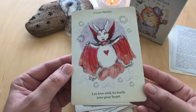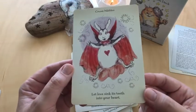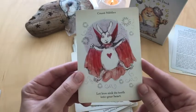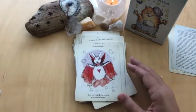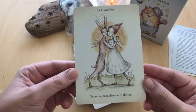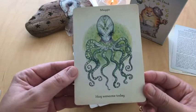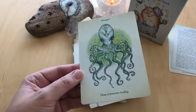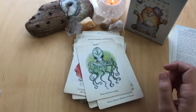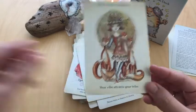So cute. Count Nibbles. Oh my god. Let love sink its teeth into your heart. Oh my stars, I love this. That is so stinking cute. Jack and Aura, never miss a chance to dance. I love her too. I saw her on the back. Maggie, hug someone today. I love cuddles. Hugs are the best. Nothing better than a hug. And I love octopi. Ruby and the Fox Gliders, your vibe attracts your tribe.